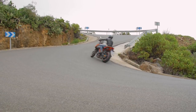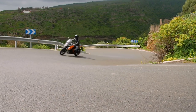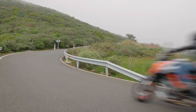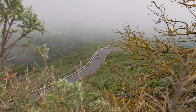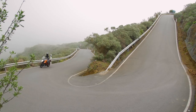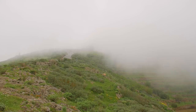The road I'd chosen was very twisty and quite steep in places, but it was great fun on the Super Duke, which was making light work of these technical turns. This road is amazing. It seems like the corners will never end. But then as I climbed higher, I started to run into some low clouds.